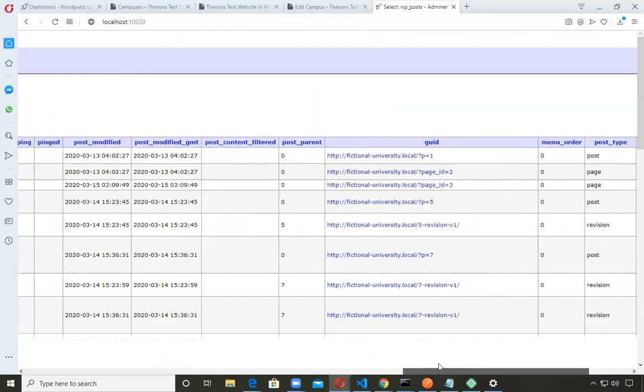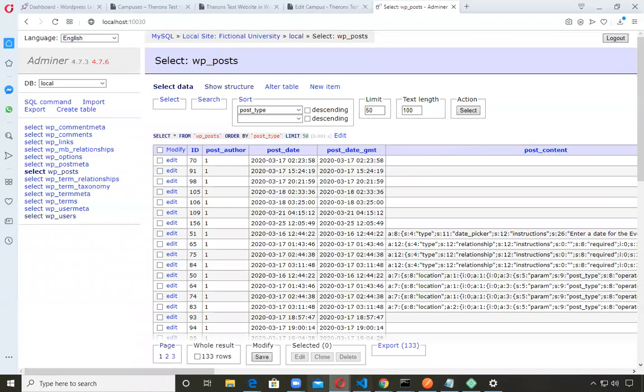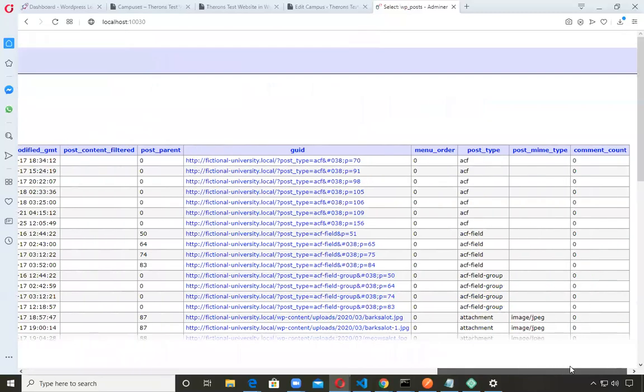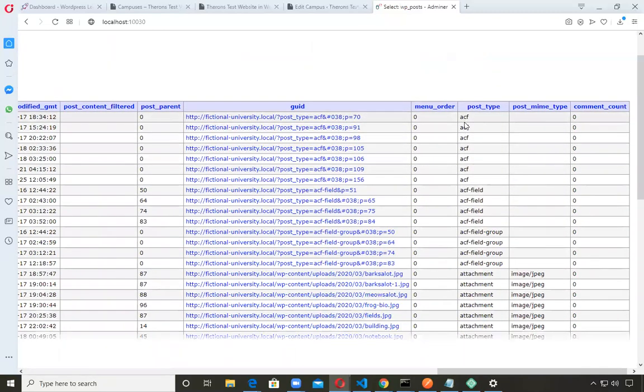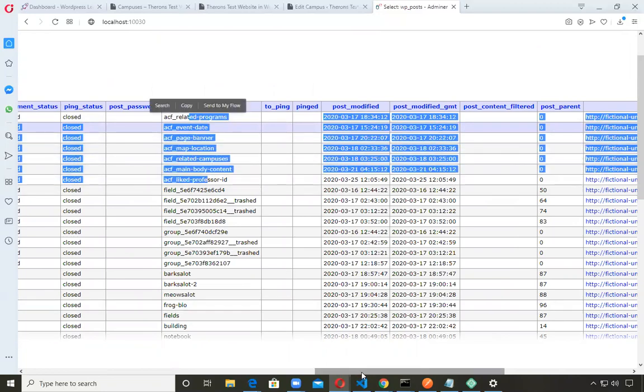And another very, very important column right here is post type. So as you can see, I'm doing a sort by post type there. We have basically custom fields, which I haven't gotten into yet. But as you can see, everything's a post, whether it's a custom field or a page or what have you. But here's our custom fields plugin, and these are the different custom fields that I've added.